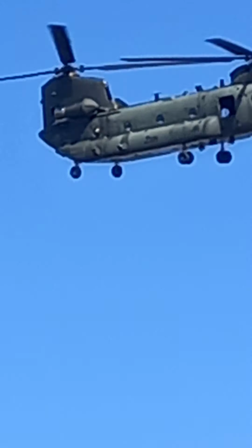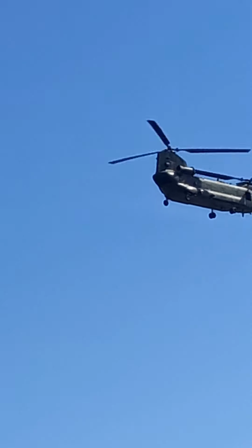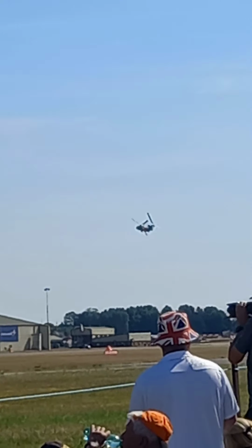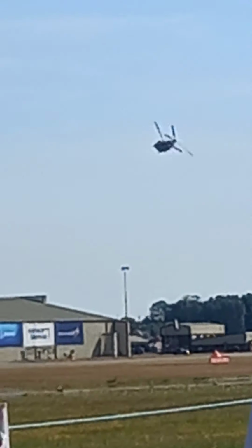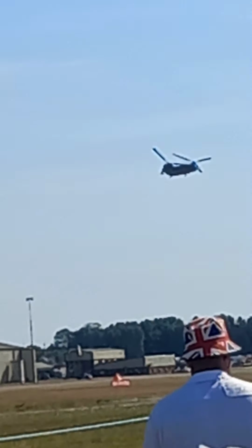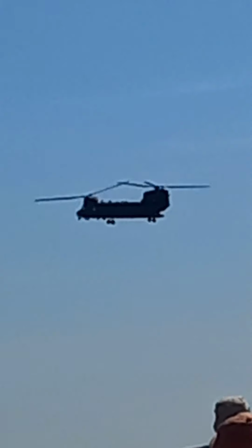This display today demonstrates how surprisingly maneuverable this large helicopter is. Most of the maneuvers are born out of real tactical skills employed as a battlefield helicopter for over 40 years.